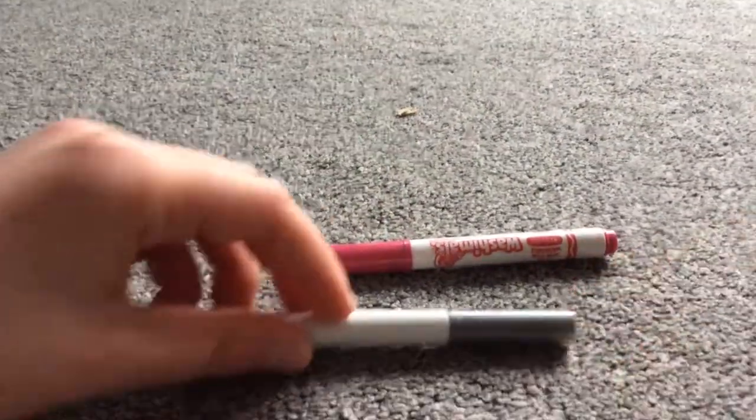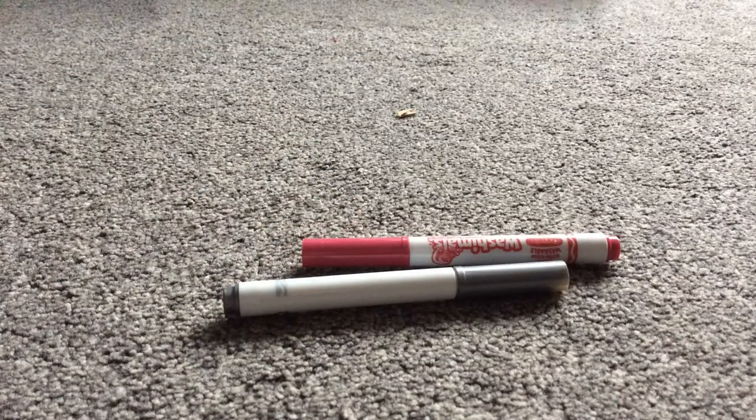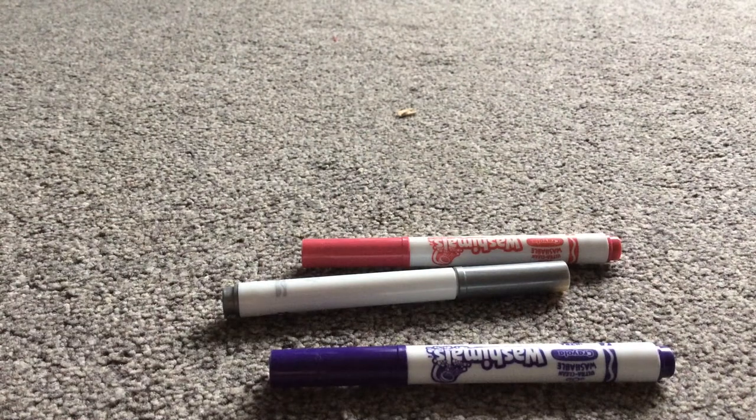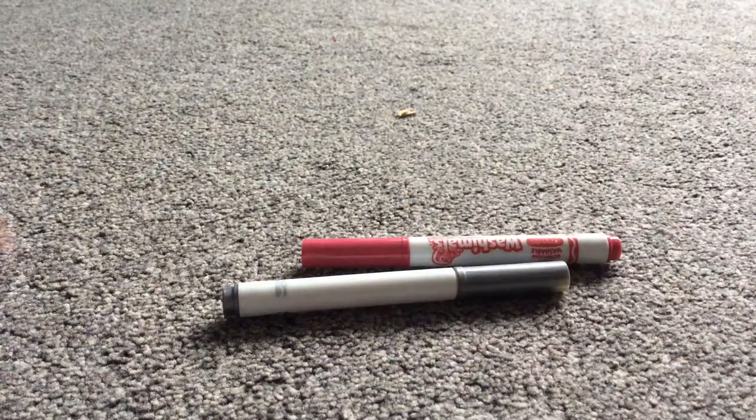Okay, we got three colors. The first color we have is this pink. Then we also have a gray and purple, my favorite color. Which one's your favorite color out of them? Okay, now we're gonna start coloring. I'm gonna take the purple to do a little first. I'll take gray then.